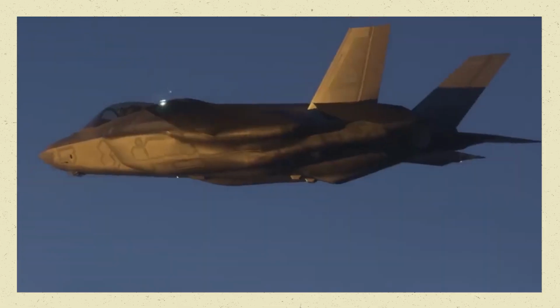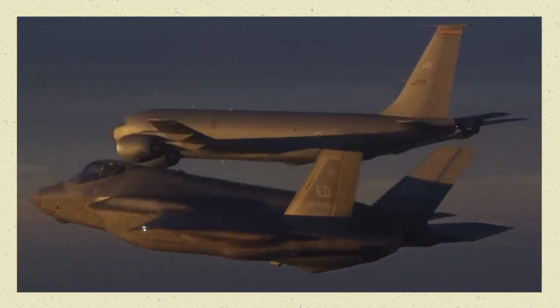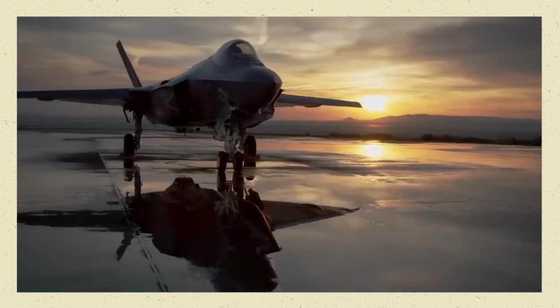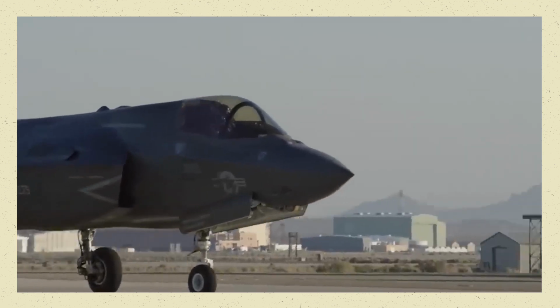Traditional radar systems have been useful for decades, but they have a big weakness. When they're actively scanning for enemies, they can give away their own position. It's like using a flashlight in the dark. It helps you see, but it also lets others see exactly where you are.